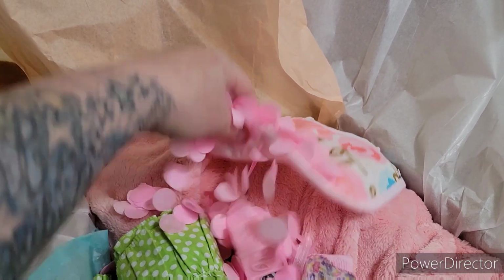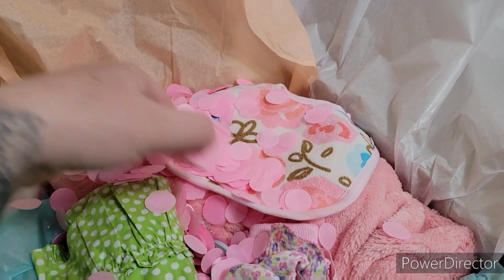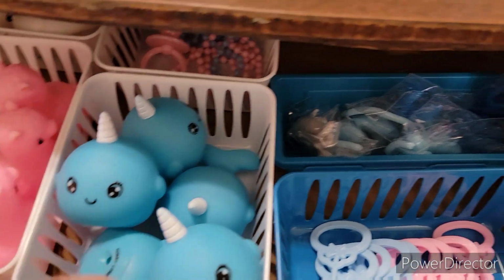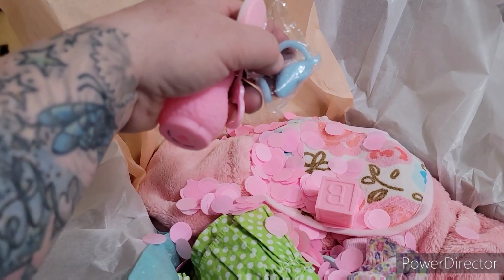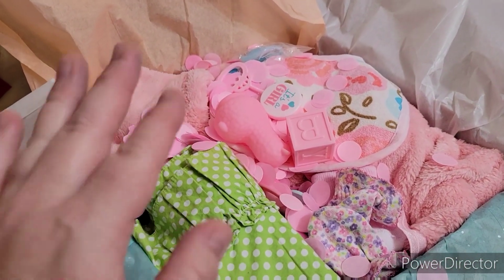Oh my gosh. Congratulations, you have some confetti with your baby. Then over here, give her a pink llama and an It's a Girl rattle, and a little slappy shark. There we go. Oh my goodness, how fun is that gonna be?